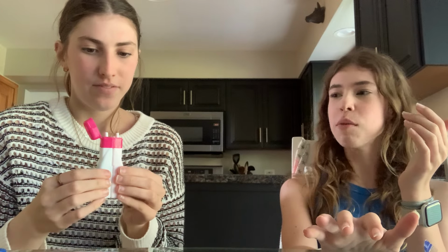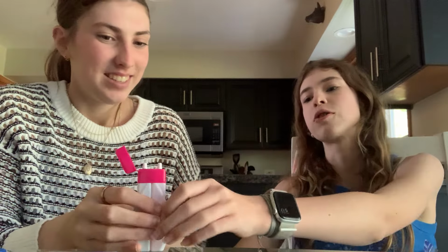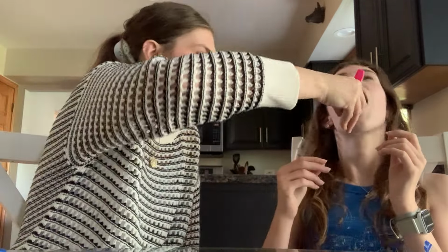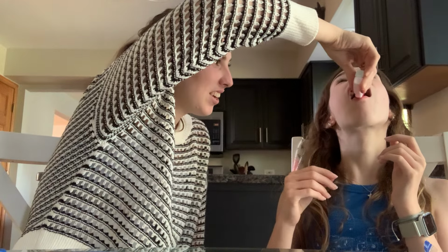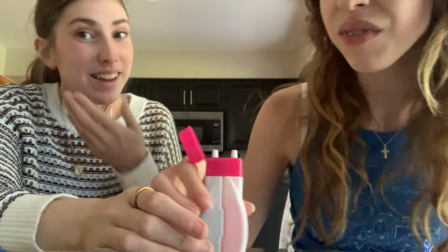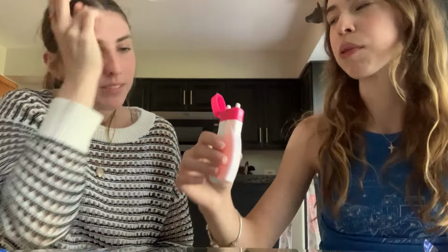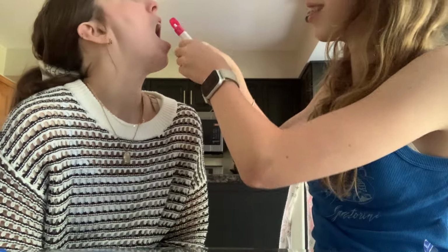How is it? Only the blue is coming out. Oh, there we go. It's sour, but it's good. Is it really? She likes it, guys. Because only the blue raspberry, you have to squeeze both. Okay, I'll squeeze both. How is it? You like it? I don't know. I don't like the watermelon that much. But they're really not that bad. You seem like you like it though. Yeah, kind of.